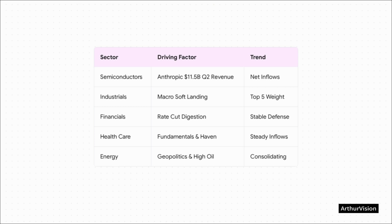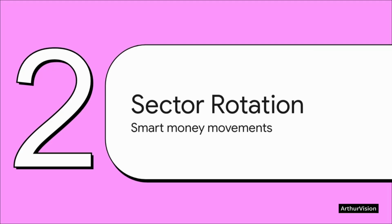But here's the real wild card you should take away from this: industrials. Thanks to some super resilient macro data signaling a true economic soft landing, funds are actually spilling over from those crowded mega-cap tech stocks, unexpectedly pushing industrials right into the top 5 weighted performers of the S&P 500. Crazy, right? Meanwhile, financials and healthcare are seeing really steady inflows, basically acting as defensive cyclical anchors for investors prepping for any sudden turbulence.